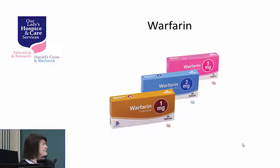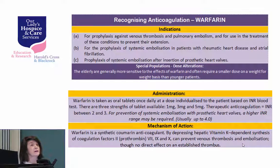The old reliable Warfarin has been around for many, many years, and we have a lot of information about it. We have a lot of experience with it. So basically these slides are showing you the information that's available on the poster and will be available in the booklets. I'm not going to run through all of it today, but it's just there for your information. Warfarin is a vitamin K antagonist. So it suppresses the vitamin K dependent synthesis of coagulation factors in the liver.